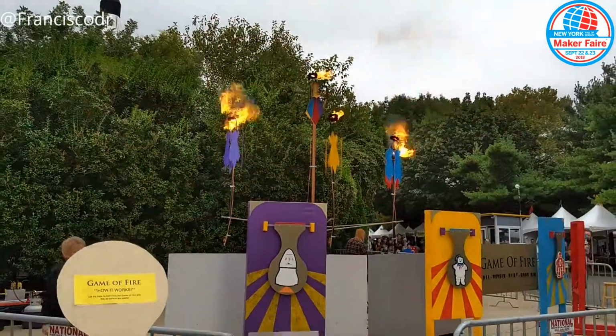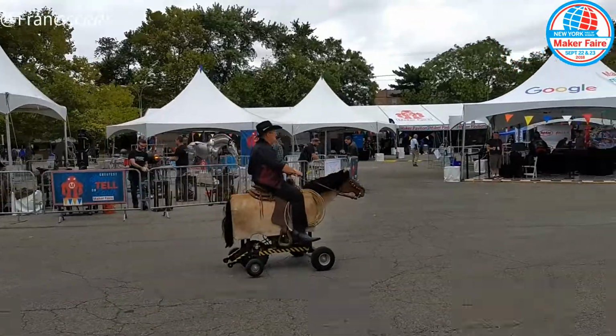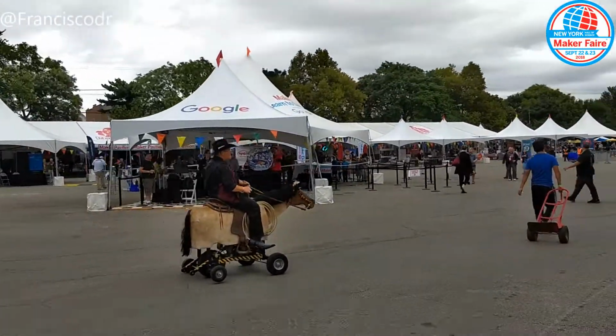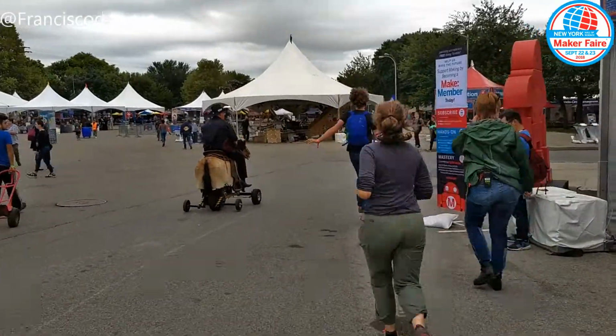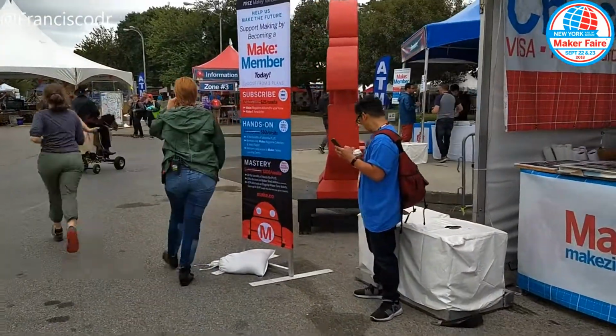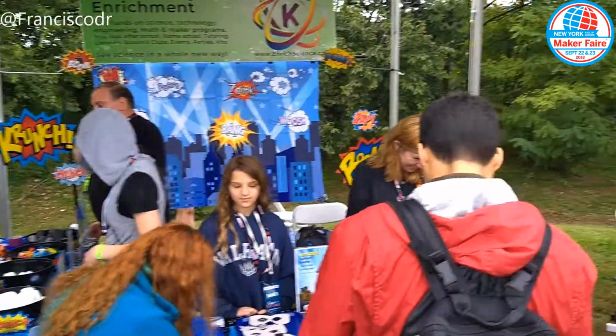If it is the first time you attend this fair, you are going to be amazed by the ingenuity and the creativity of so many people around here. You are going to be inspired to also try new things and of course attend all the booths you can.